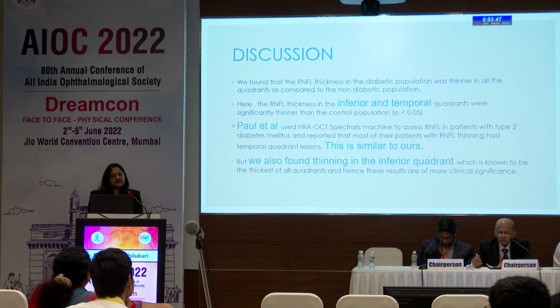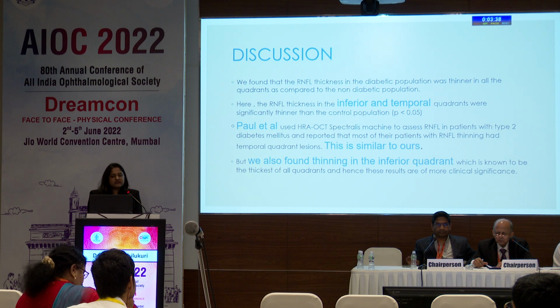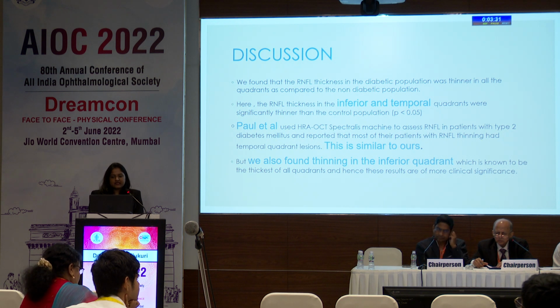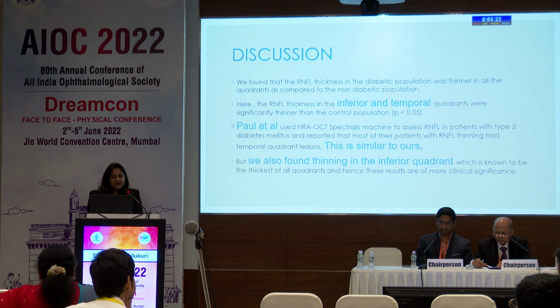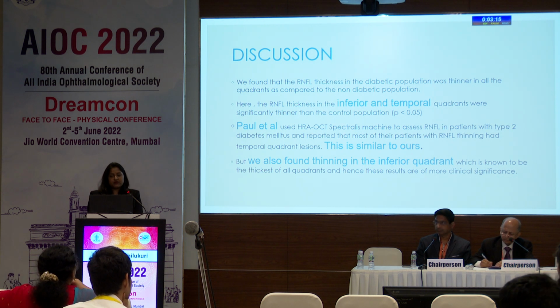Discussion. We found that the RNFL thickness in the diabetic population was thinner in all the quadrants as compared to the non-diabetic population. Here the RNFL thickness in the inferior and the temporal quadrants was significantly thinner than the control population. Paul et al. used the HRA-OCT Spectralis machine to assess the RNFL in patients with type 2 diabetes and reported that most of the patients with RNFL thinning had temporal quadrant lesions. This is similar to our study. But we also found thinning in the inferior quadrant, which is known to be the thickest of all the quadrants, and hence these results are of more clinical significance.